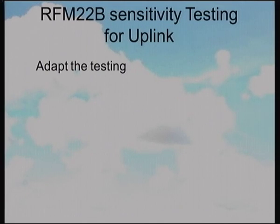Right. One of the big problems we faced, the big problem, was the uplink. Now, the IARU, who coordinate frequencies, don't really like us putting stuff in orbit if you can't turn it off. So we had to have a method of turning this thing off.